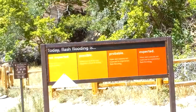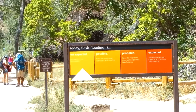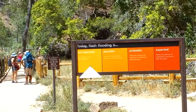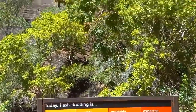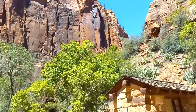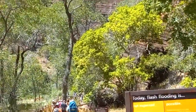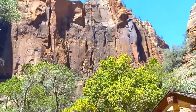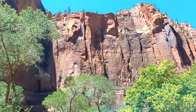All right. So they have these awesome flash flood advisories right here. You can see the scale with the colors. Today it's the bright yellow, not expected. When it's red, it's expected. That's when, right up here, you're going to see clouds develop real quick, and then thunderstorms and a heavy dump of rain. And the riverbed we're going over to will rise really quickly, and the current will get super strong. So if you're not careful, you could absolutely drown in a flash flood.